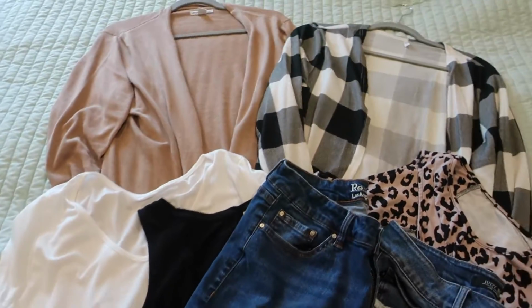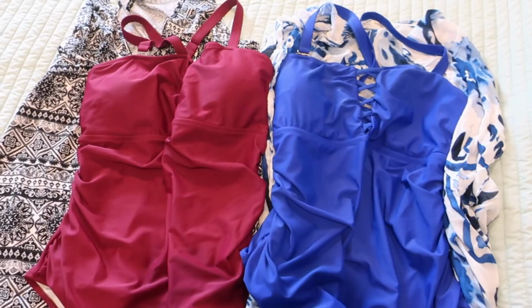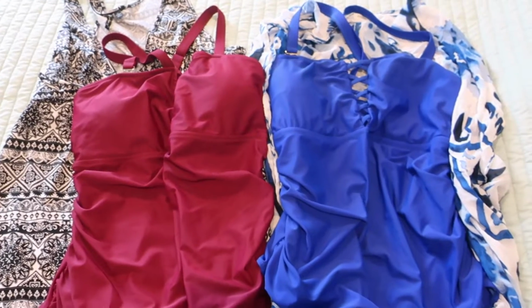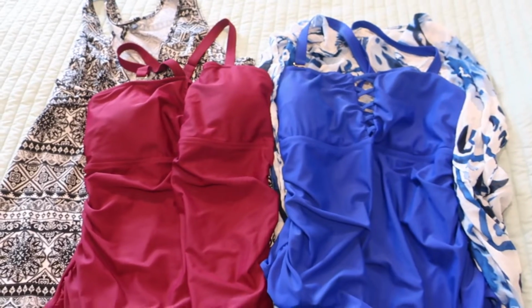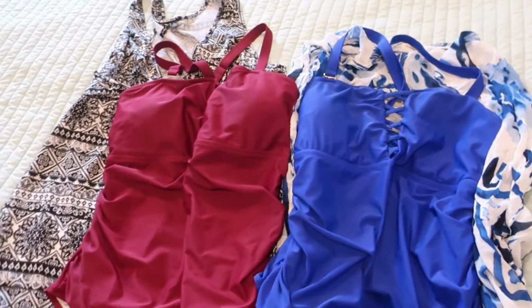So anyhow, these are the outfits I'm going to bring with me. And we'll just shove that over to the side, and let's show you the swimsuits. If you've never been to Great Wolf Lodge before, you will be walking around the resort in your swimsuit. You just will, because the water park is attached to the hotel area.